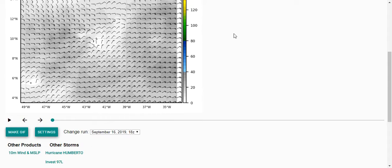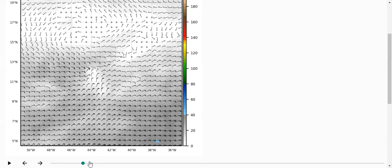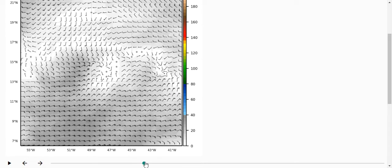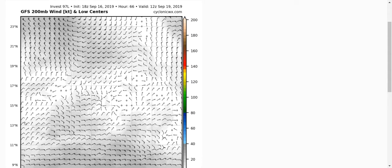If we go forward in this run, yeah, this flow continues for a while, and there is a bit of that upper divergence, as you can see here, that is encouraging more convection to form. And you can see this upper trough.